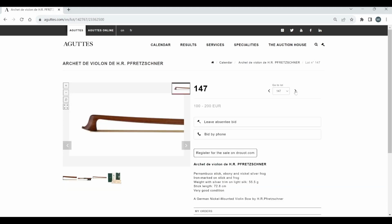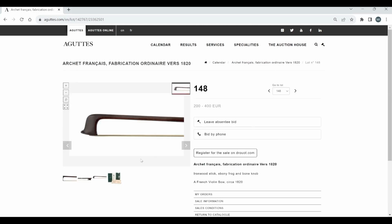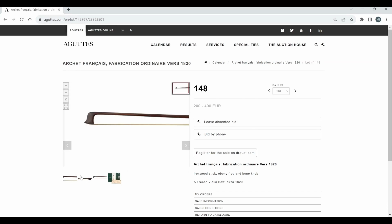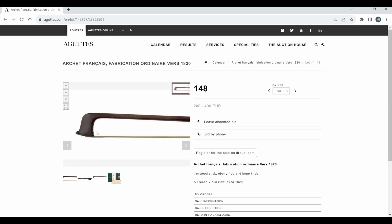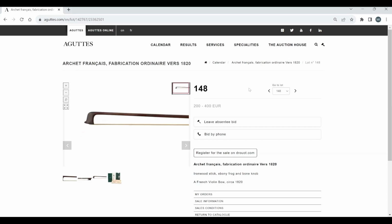Same again. A bow, German nickel mounted violin by H.R. Frechner there. A French violin bow, circa 1820. Wow, that's a really interesting head on that. That's quite nice. Bow, 2 to 400 with this kind of old style frog.